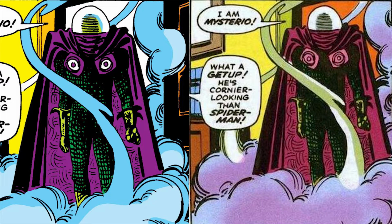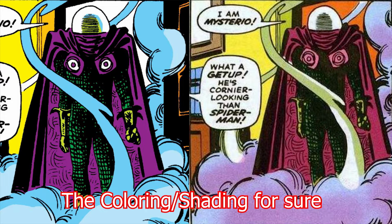The second thing that I think is worth noting is that my reference is coming from a remastered print of the original issues. And I'm not sure if that really impedes on Ditko's actual style and look, but it's something to note.